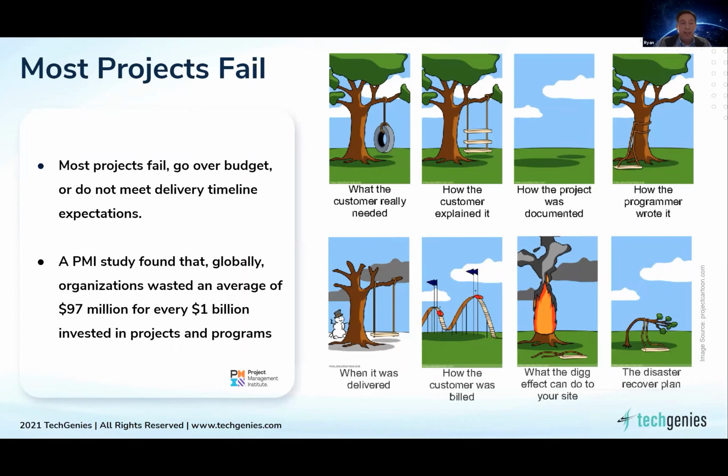We're wasting about 97 million for every 1 billion per year, right? It's an astronomical number, and that's why we're really focused on this. Varun and I love and have a passion for this area just as much as we have a passion for, say, artificial intelligence or machine learning. But again, this is the basic blocking and tackling that gets us through a complex project.